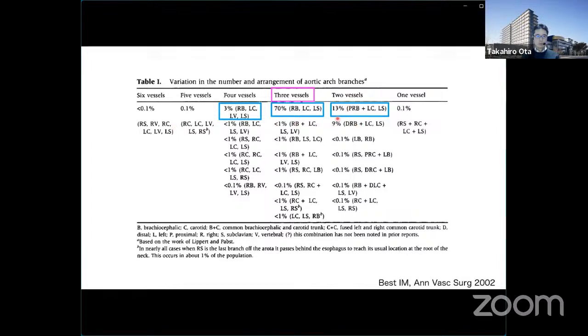13% had a low common origin of the left CCA from the brachiocephalic trunk. 3% had a four-vessel pattern: right brachiocephalic, right and left CCA, left VA, and left subclavian artery. This means that the left vertebral artery directly originates from the aortic arch.